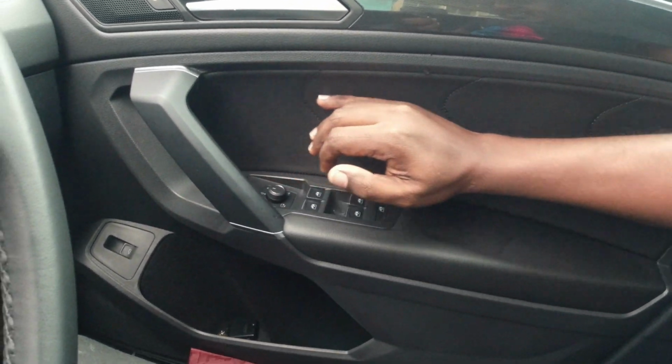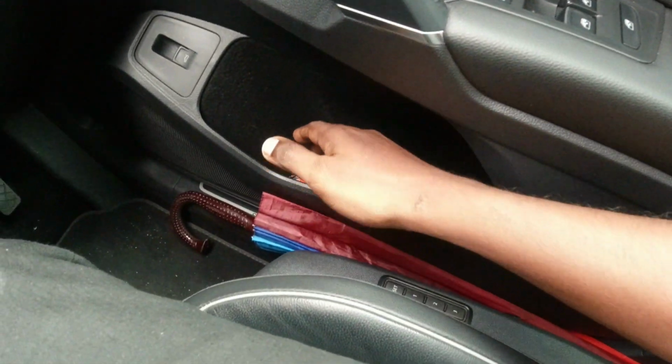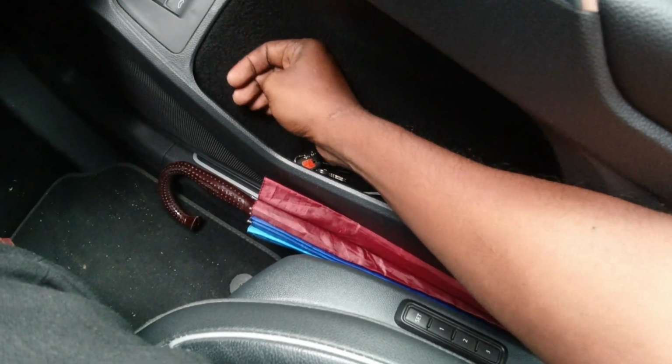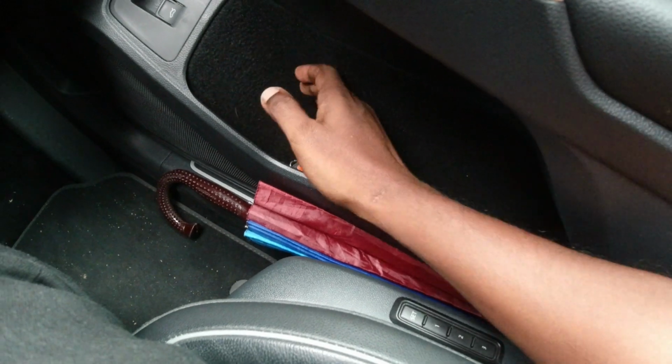Okay, and even this, guess what, the inside of this compartment over here, it's felt there. It's felt. Isn't that amazing? So it is definitely a more premium VW than most VWs that you get. Good interior, good layout, good space.